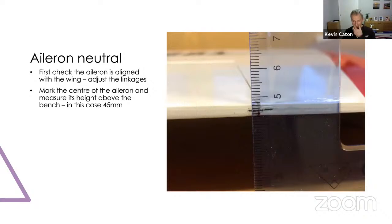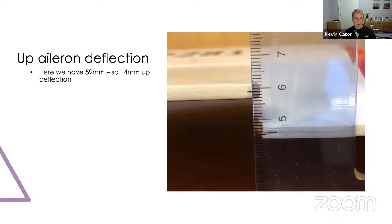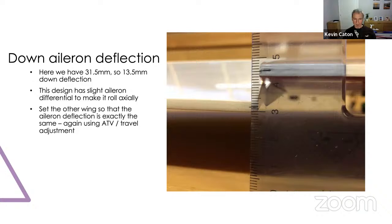And it's the same principle here. A little pen mark on the wing and on the centre of the aileron at the root. We line that up with a set square, and we can see 45mm here. Then we check the up throw, 59, so that's 14mm up, and 31.5, which gives us 13.5mm down. So this design has slight aileron differential, slightly more up than down, which helps make the rolls axial, so it rolls around the axis of the fuselage. That's my aircraft. I would recommend starting with no differential at all.